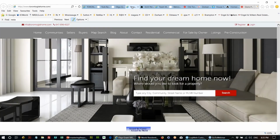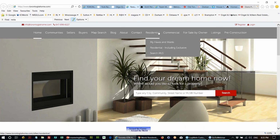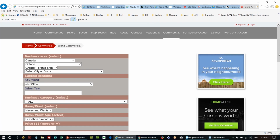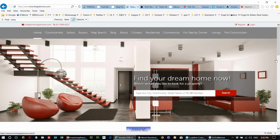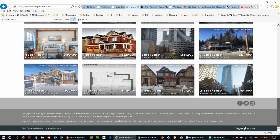Here's another example. In this case, they have one residential button here, and they have another commercial button over here. These are all from ICIWorld. People can search World Commercial. This is an agent locator website. Let's go down to the bottom. Yes, it is. Let me go back to the home page and see who it is. All the way to the bottom, it says the copyright is Yazid Khan.